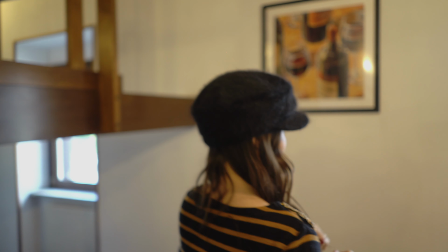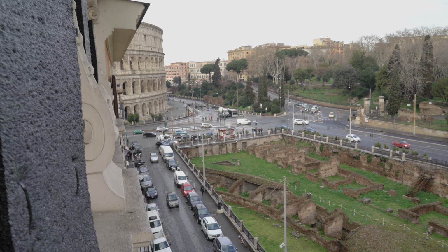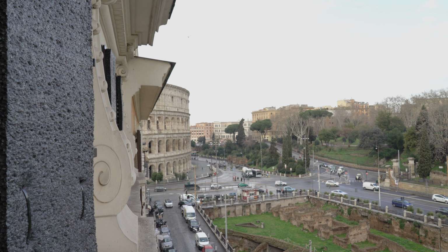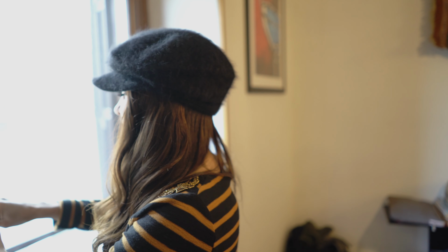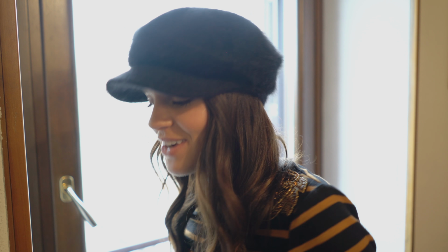So I'm gonna bring you guys first and show you the view because that is the best part of this place. So there's these two beautiful windows here that open up so big and wide. It rained last night here in Rome, so the weather just feels so crisp and beautiful right now.